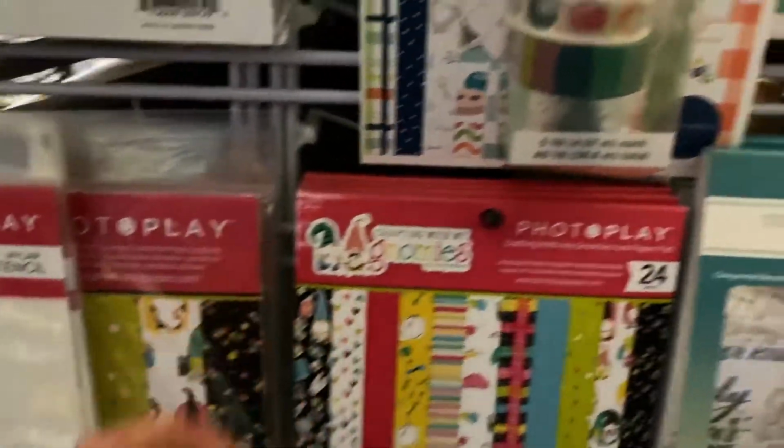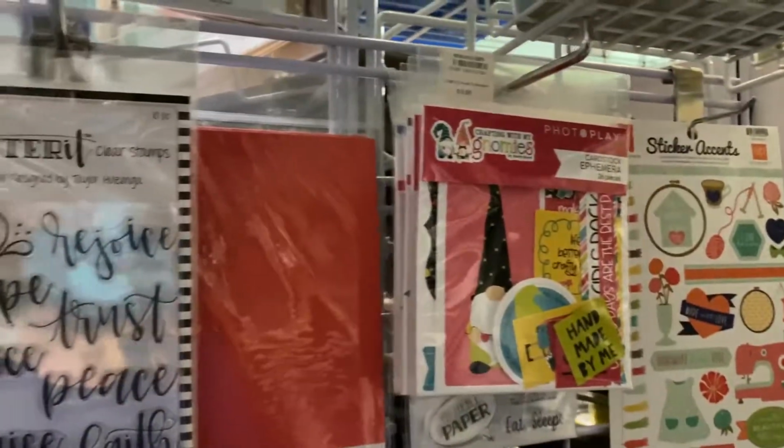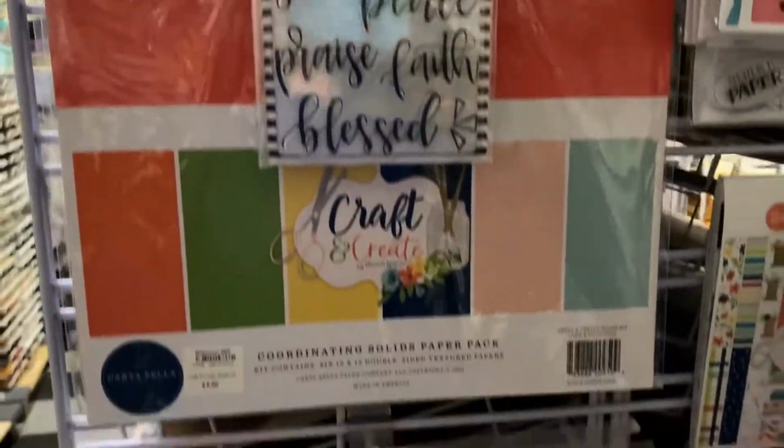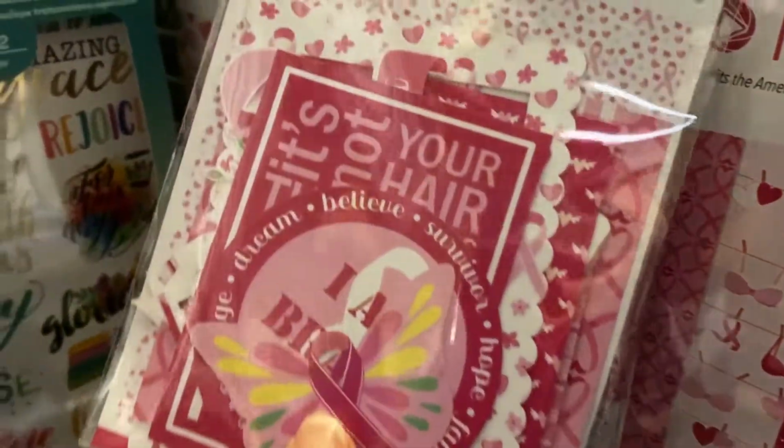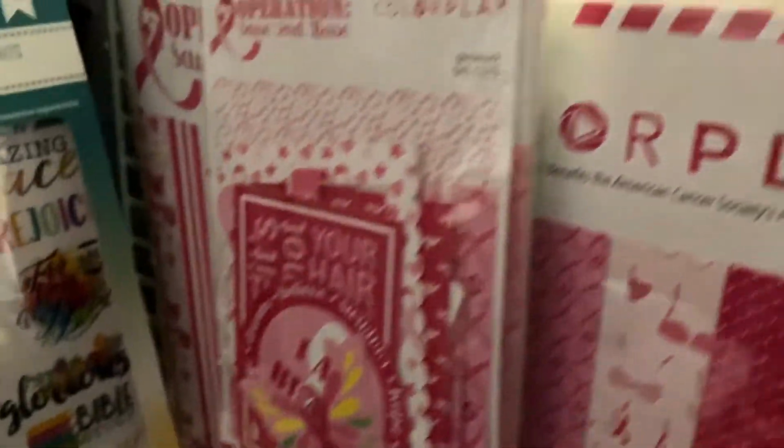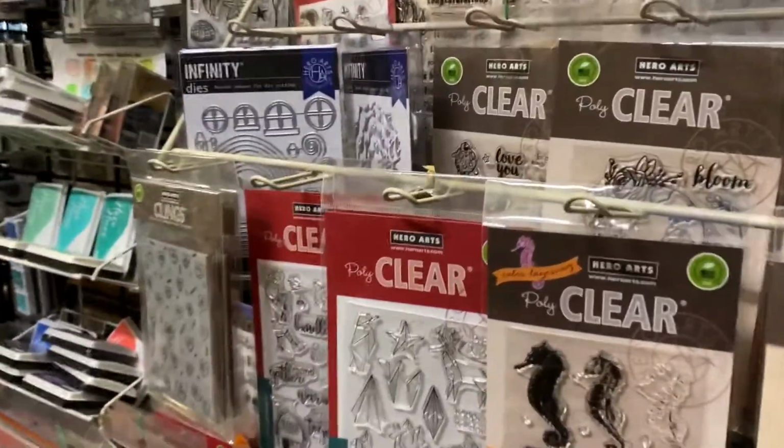It's stuck around a lot longer than I expected, quite honestly. This is all crafty stuff, and I liked that stamp set that had blessed. I don't think I have that one. And then some breast cancer awareness stuff and kind of rallying maybe for somebody who has it.